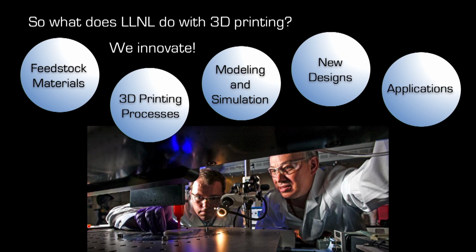And lastly, applications. I think this is what really gets us as scientists and engineers really excited about this technology, is that each and every day we get to learn new things because the technology is very enabling. It allows you to approach things in new technologies in new ways.